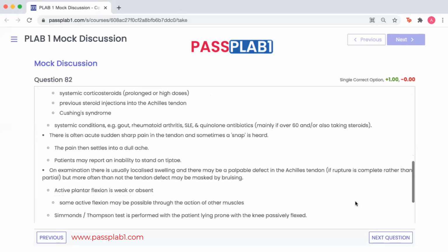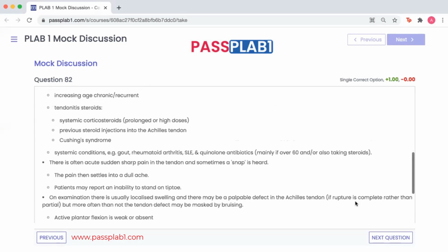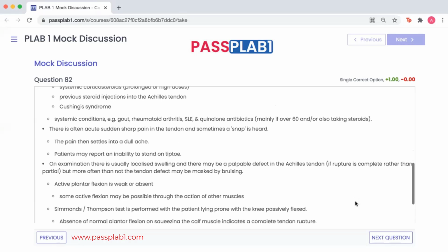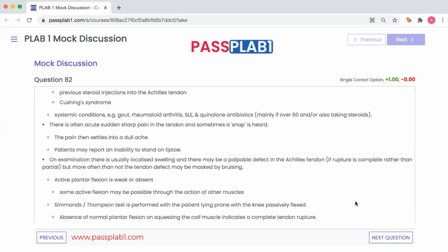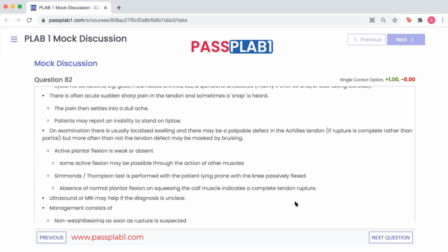With people that have a ruptured Achilles tendon or Achilles tendon rupture, the pain usually is like a dull, aching pain, but it's usually sharp at the very start, and they hear a snap, and then sometimes you find that they can't stand on their tiptoes. When you examine them, they have localized swelling. It can be a palpable defect. You can actually palpate it. Sometimes they can't flex by themselves. They can't flex their feet.